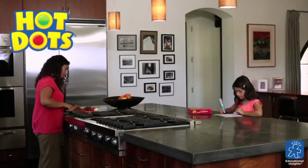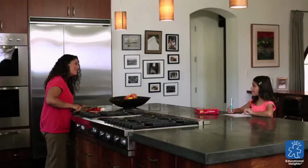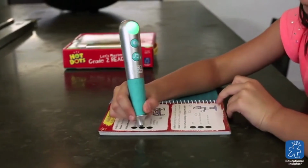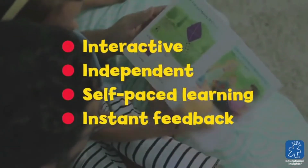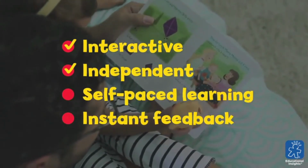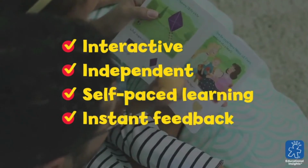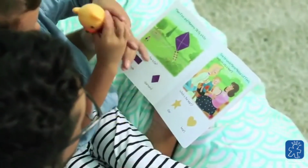With sets focused on reading, spelling, math, science, and more, Hot Dots gives students the tools they need to succeed in the classroom. All of the Hot Dots sets feature teacher-developed content, interactive, independent, self-paced learning, and instantaneous feedback, building academic confidence and targeting key, age-appropriate skills.